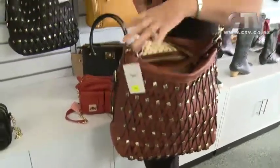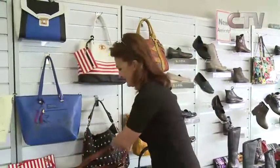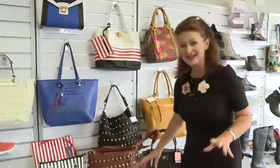What are we looking at? $49. These certainly aren't going to last, so make sure you get on out here. Beautiful blues, stripes, plains. The selection goes on and on. Remember, 5.5 days a week, half a day on a Saturday.